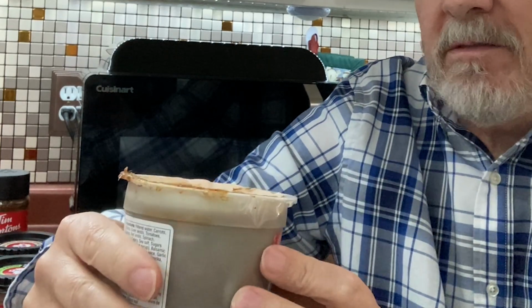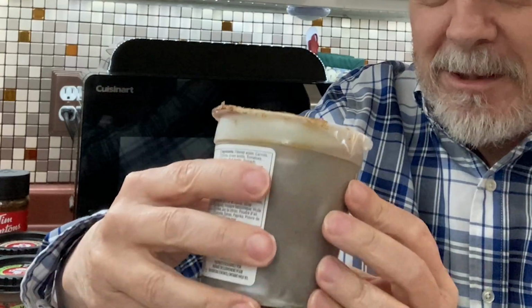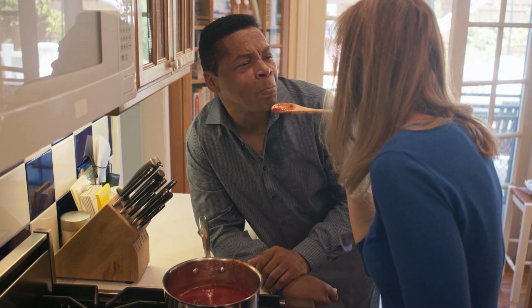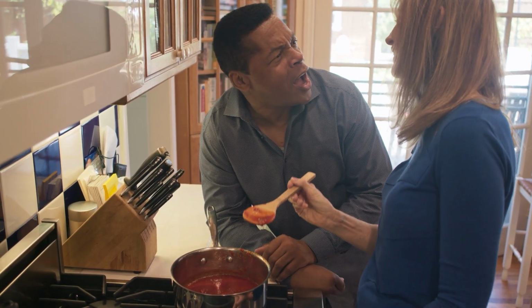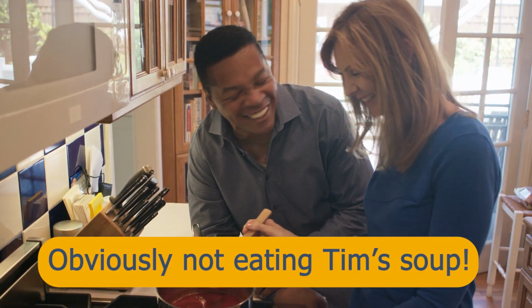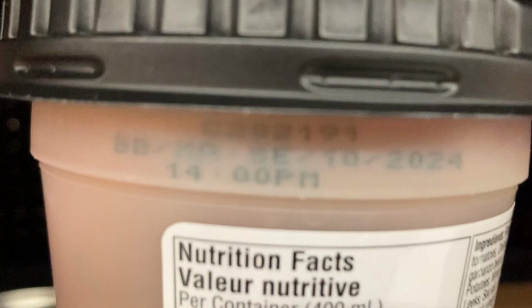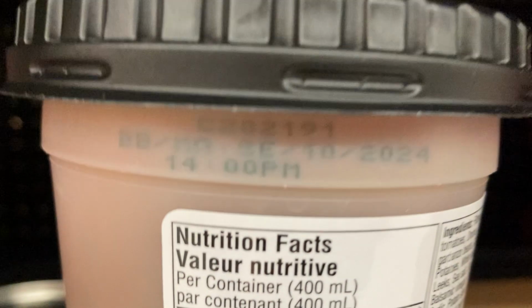So the microwave directions are remove lid and peel back film to vent. Well, the film's already been peeled back. Heat on high in container for 1 to 2 minutes until hot. Let stand in microwave 1 minute. Remove film completely, stir and enjoy. Or you can do these on the stove top, where you empty the contents into a saucepan. Do not add water. Heat over medium 5 to 7 minutes, stirring frequently until hot. This one says it expires in September of 2024. It just looks like it did already.